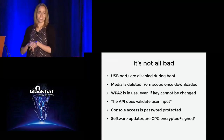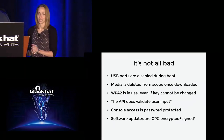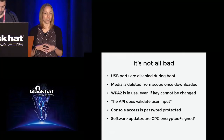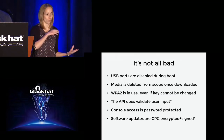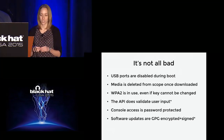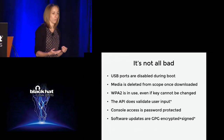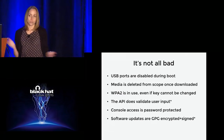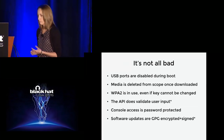So it's not all that bad, despite being able to make the shooter miss the shot, getting full root access, creating custom software updates, it's not all that bad. Tracking Point actually did a lot of good work when putting together this system and trying to secure it better than what we've seen for other embedded devices. The two USB ports that you have on the scope are disabled during boot. The marketing material says that it's for some future accessories of some kind, but they are disabled during boot, so you can't really do anything with them.